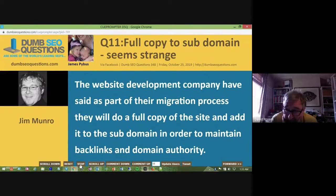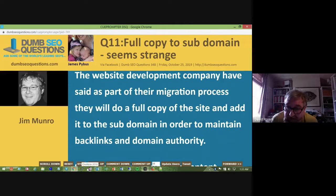Unfortunately, developers aren't SEOs. Like, I'm not a developer. I wouldn't hire me to develop a website, and I wouldn't leave SEO matters up to devs. You may be missing something, James, but from what you've outlined here, it seems to be bonkers at best. I don't understand why they would be putting the content into a subdomain.